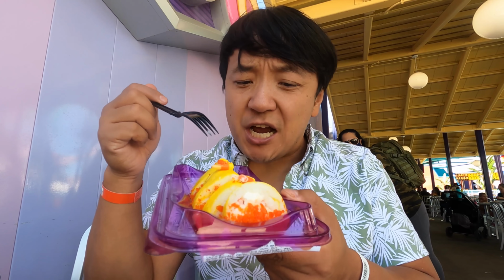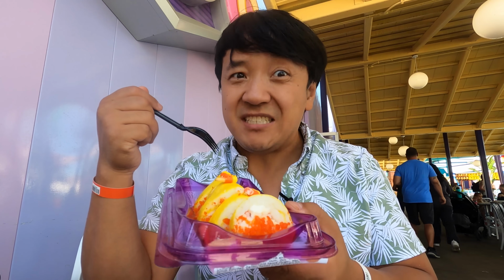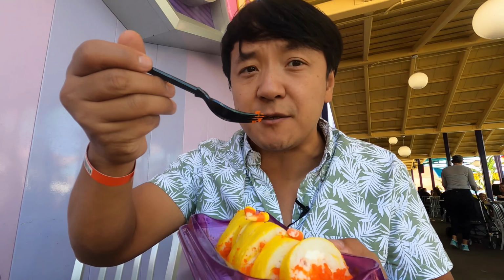Now I understand why this item is included in the Scary Farm menu. Once I took a bite, I was terrified this thing wasn't going down my throat. I'm terrified. The best thing about this might just be the sweet and sour sauce and the candy corn on top. And I'm pretty sure this place didn't make any one of those things.